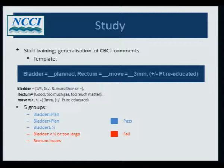So the resulting comments were then categorised into 5 groups. So we had the bladder equal plan, bladder greater than plan, or bladder greater or equal to half. And these are all in the blue, which equal a pass. This means the patient could continue on to treatment without being taken off the bed. The red group, which is the bladder is less than half or too large, and rectal issues equal a fail, which means the patient's taken off the bed to either fill their bladder, empty their bladder, or sort out their bowel issues.